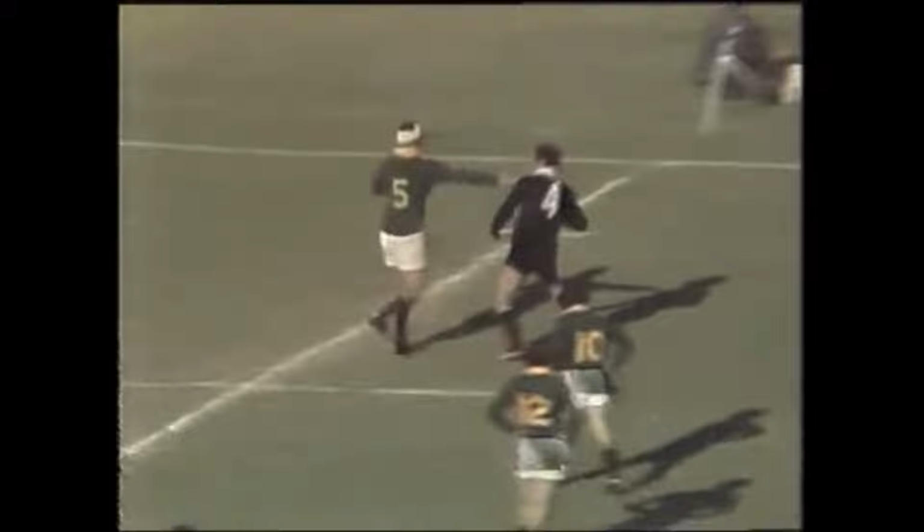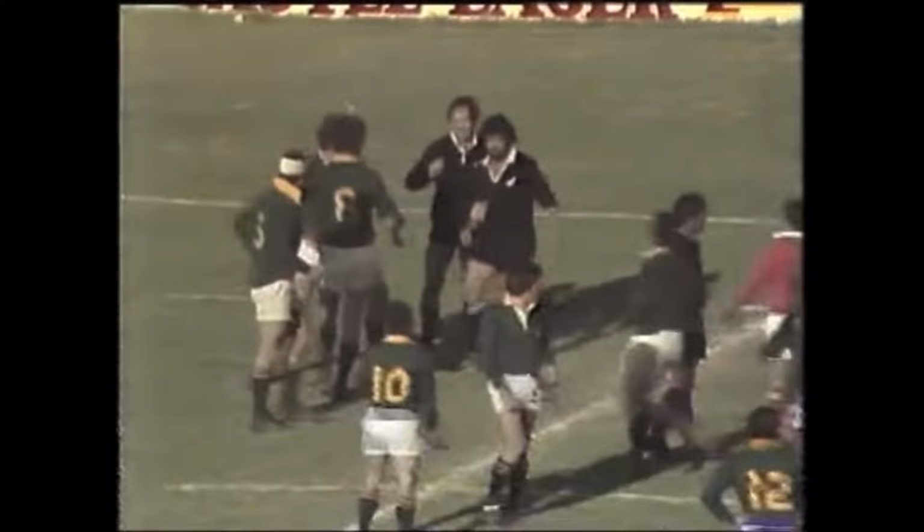Kirkpatrick in a scrap here with Hayden. And Bill Bush joining, that won't help. And it's all off.